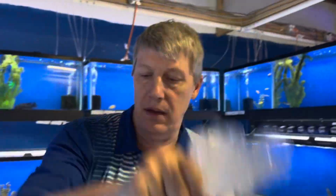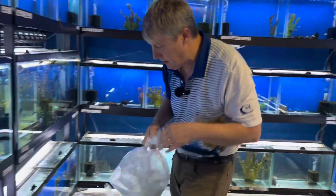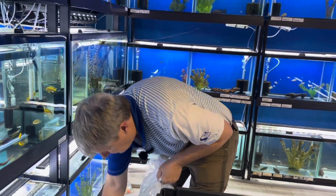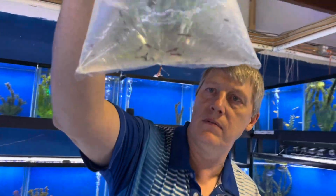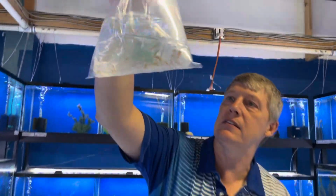Cherry shrimp, gotta have cherry shrimp. Nice big batch of those guys. I'll put you guys back over here. They like the cold, so they all came in fantastic. Here are some red rillies, which I really like making rilly jokes, but I'm going to keep it short today because we got things to see, like orange shrimp.